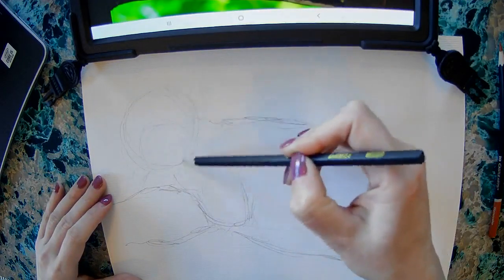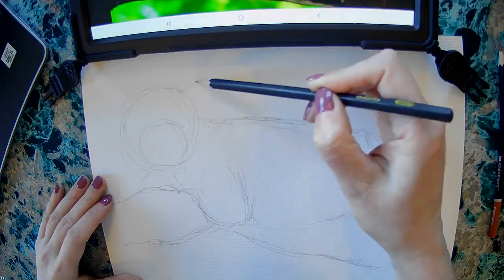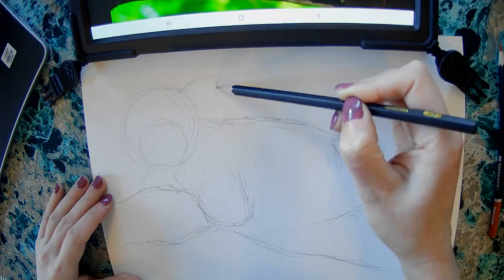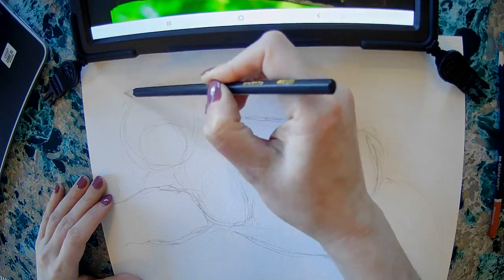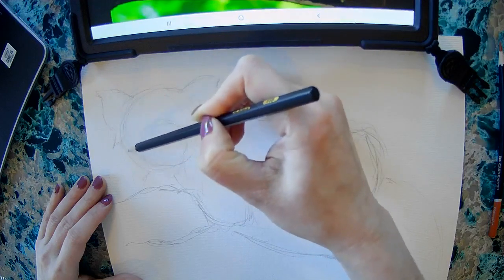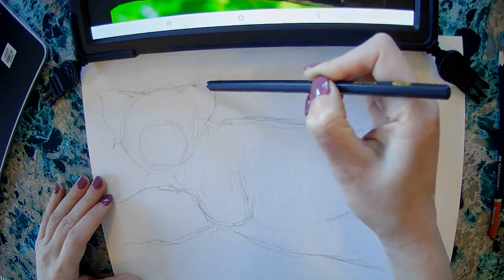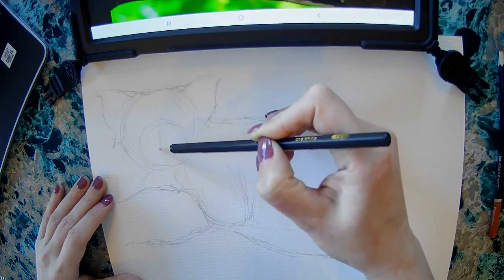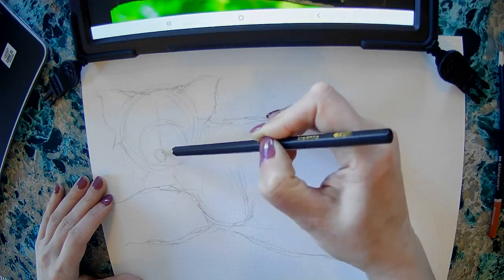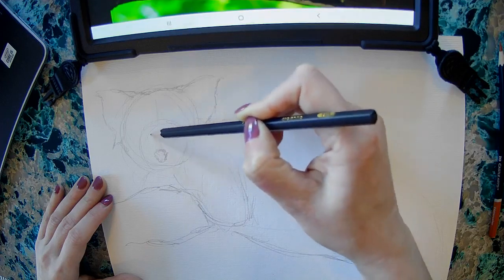Right. Obviously the important bit is his face. Now his eyes and his nose are really quite low down, and then you've got a big space of head and then these big triangular shaped ears as well. So it's important to me that I get the features in roughly the right place. So his eyes are really low down towards his nose.